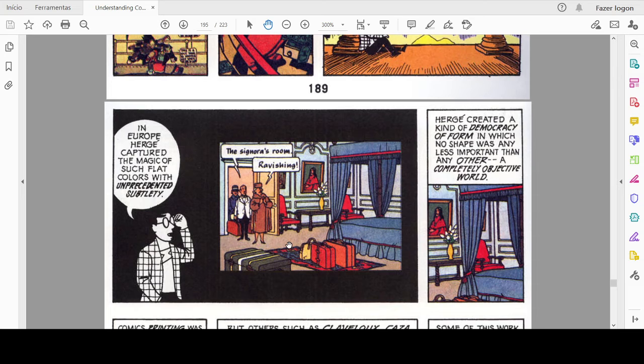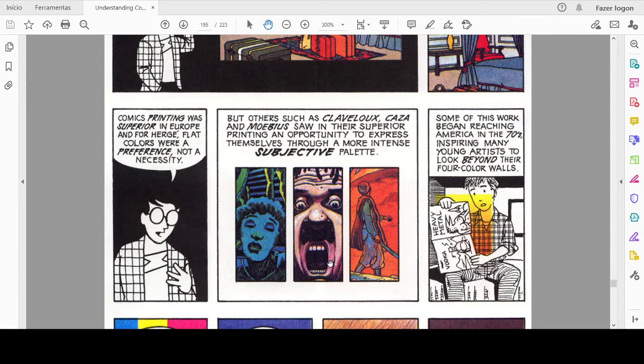In Europe, Hergé captured the magic of such flat colors with unprecedented subtlety. The Signora's Room, ravishing. Hergé created a kind of democracy of form in which no shape was less important than any other, a completely objective world. Comics printing was superior in Europe, and for Hergé, flat colors were a preference, not a necessity.